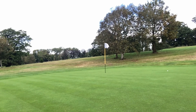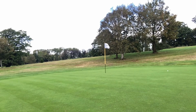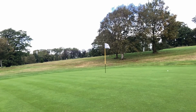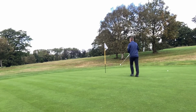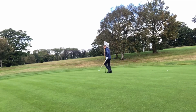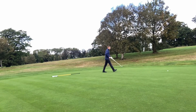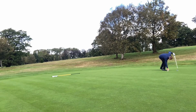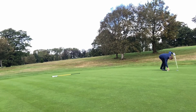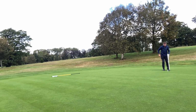So yeah, beautiful green. These greens have recovered amazingly well from the aeration that they had. Really, I mean, we've had torrential rain here last night, so everybody repair your pitch mark. A thing or a pitchfork, job done.